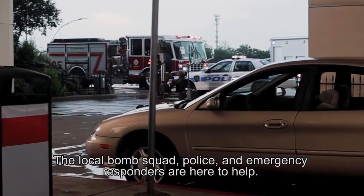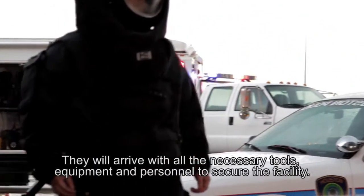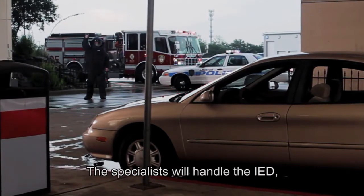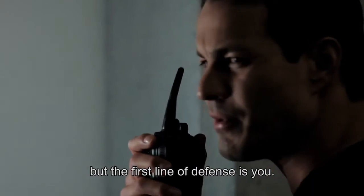Report it. The local bomb squad, police, and emergency responders are here to help. They will arrive with all the necessary tools, equipment, and personnel to secure the facility. The specialists will handle the IED. But the first line of defense is you.